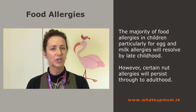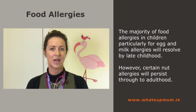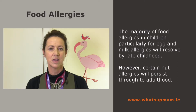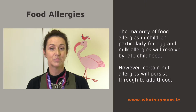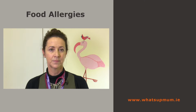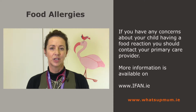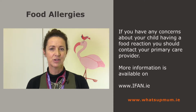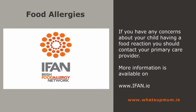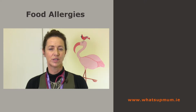However, certain nut allergies will persist through to adulthood, and we are well aware of many patients with peanut and tree nut, which are almonds, Brazil nut, walnut, etc., persisting through to adulthood. If you have any concerns about your child having had a reaction to a foodstuff, you should contact your primary care provider. More information is available on the Irish Food Allergy Network for parents.